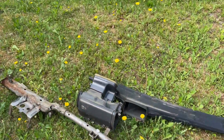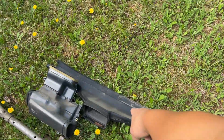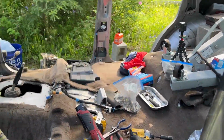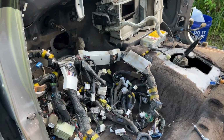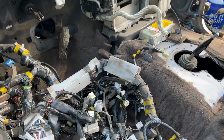And this is the little center, the dashboard support bracket, the center vents, all these air vents, plastic vents. You don't really ever need them, but when you do need them, it's hard to find. And this is the harness. So this is the dash harness, they call it.